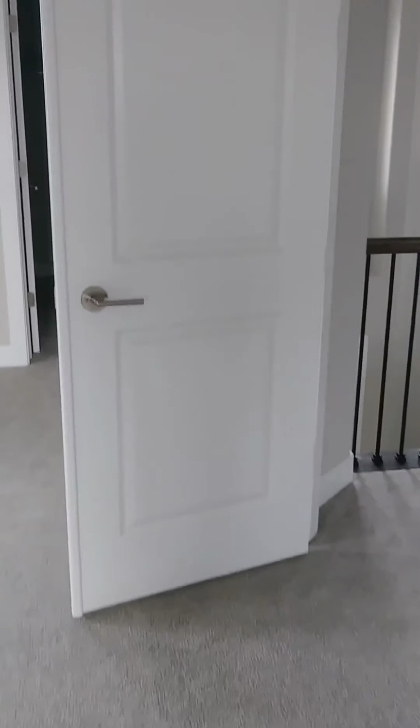So that is a tour of the house. The basement's not done, so it's just an empty basement. So pretty sure y'all don't want to see an empty basement, but that is the tour of the house.